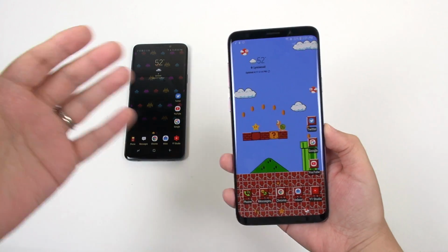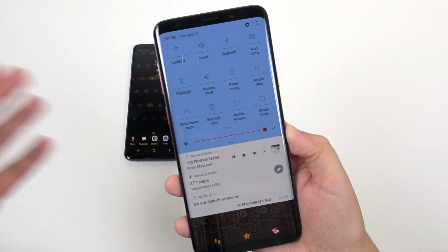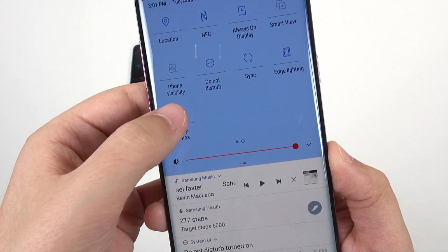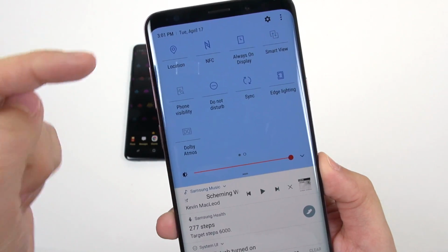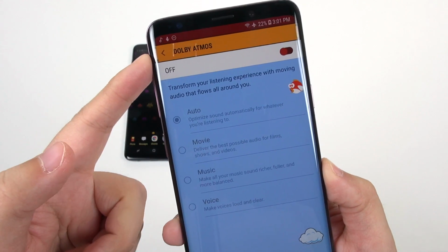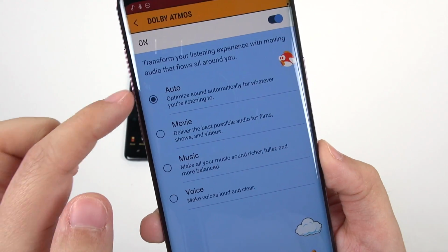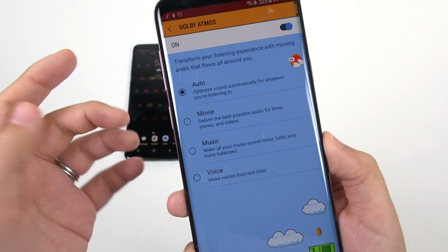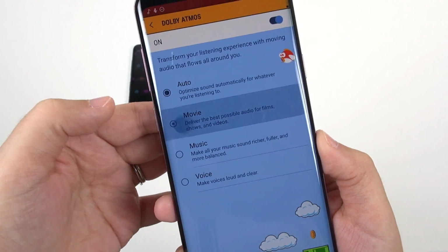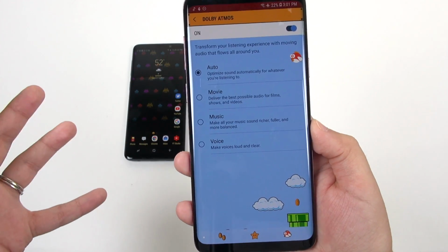So yes, these speakers sound great just by themselves with what Samsung has done to them, but it's also stepped up a notch with this Dolby Atmos support. It's actually right here underneath your quick toggle settings. You can hold down on this and it brings you into the Dolby Atmos settings. You can toggle it on and off, and then you've also got options for auto, movie, music, and voice. I mostly just leave it on auto, as I find that it ends up favoring the movie mode anyway. It'll help choose the best mode for you.